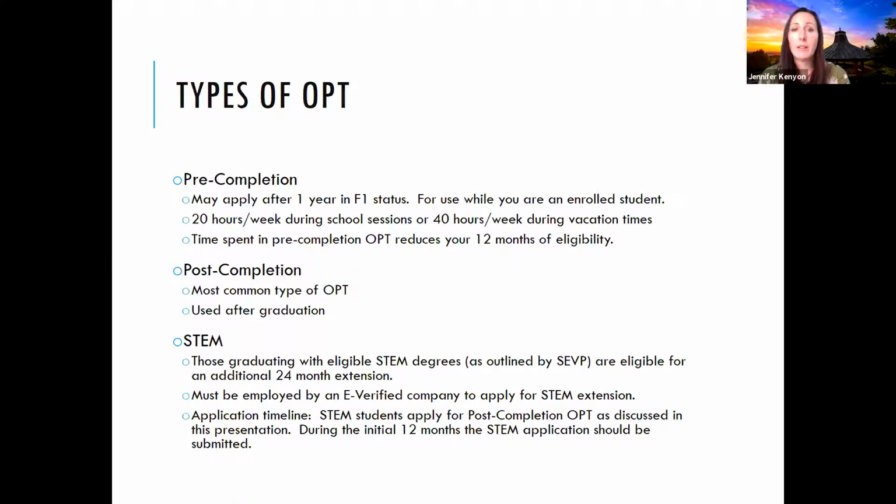And then the last possible type of OPT is STEM. For anyone who's in a STEM major, you actually can qualify for an additional 24 months on top of the 12 months that you're allotted. You would have to be employed by an E-verified registered company. You have to have a very specific STEM major. So one of the links that I posted in the chat is the link to the government's list of STEM degrees. And then during your regular OPT is when we would file your application for the STEM OPT extension.